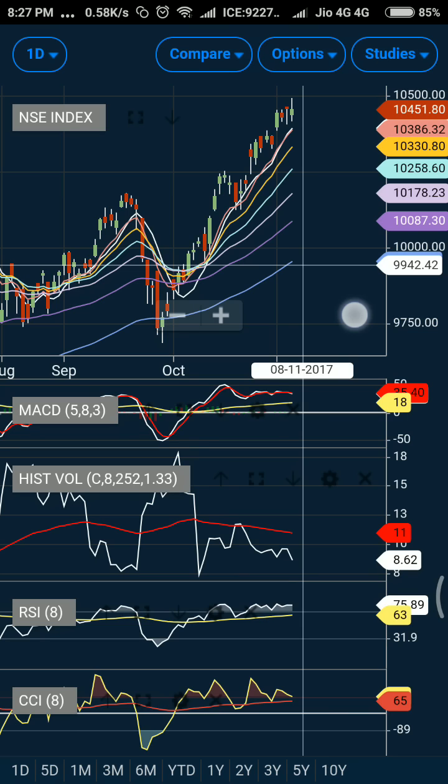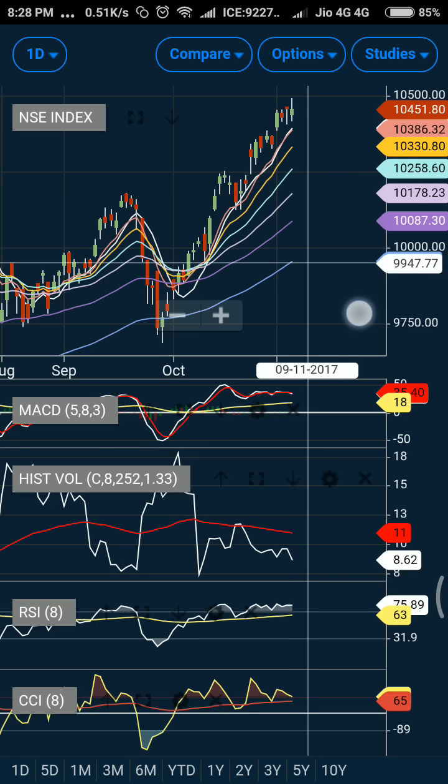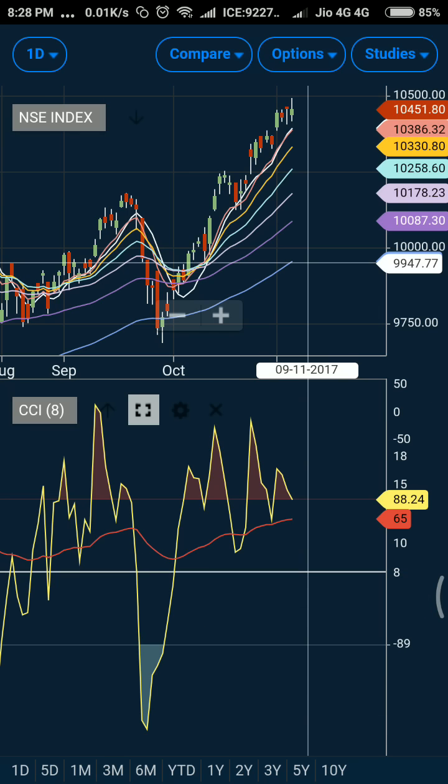RSI is already trading at a high level, but it's stalling at a high level, facing resistance, so it is not going up. That is something that should worry the bulls now. CCI was trading above the 100 points, but now you can see that it has started to come on a downside, and it has broken the 100, and now it is trading at 88 points. So if CCI breaks the 65 level, you can definitely see a good amount of room.